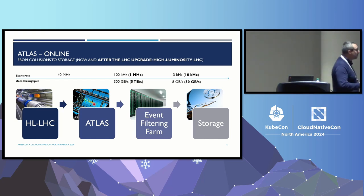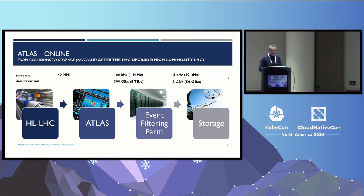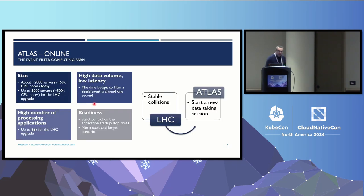This is something that is going to happen in a couple of years from now, but we are already doing a lot of work to be sure that Kubernetes can do the job for us. And what are the challenges of using Kubernetes in our online filtering farm? Let me point out, we are talking about something that happens online, at the very beginning of our data taking. So if anything is lost, if our infrastructure doesn't work properly, if our applications do not work properly, what is lost cannot be recovered. So we lose time, we lose money, and we lose knowledge, we lose physics.